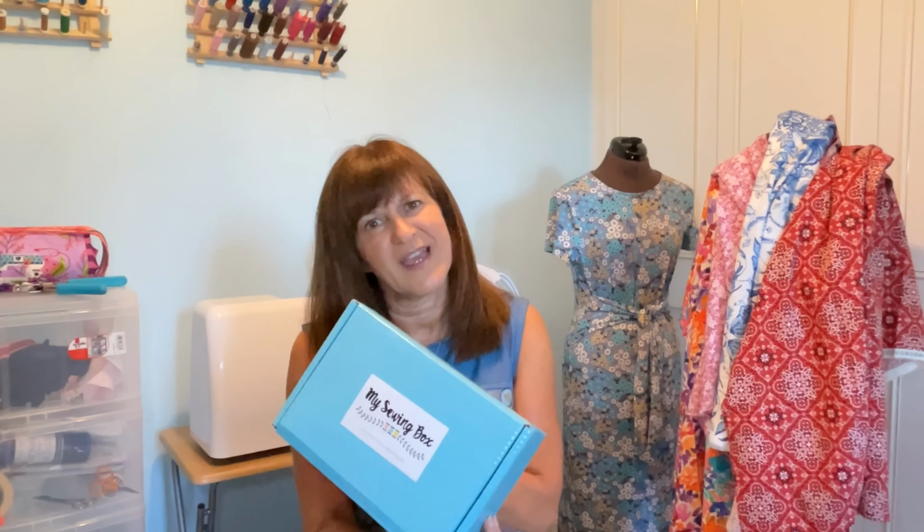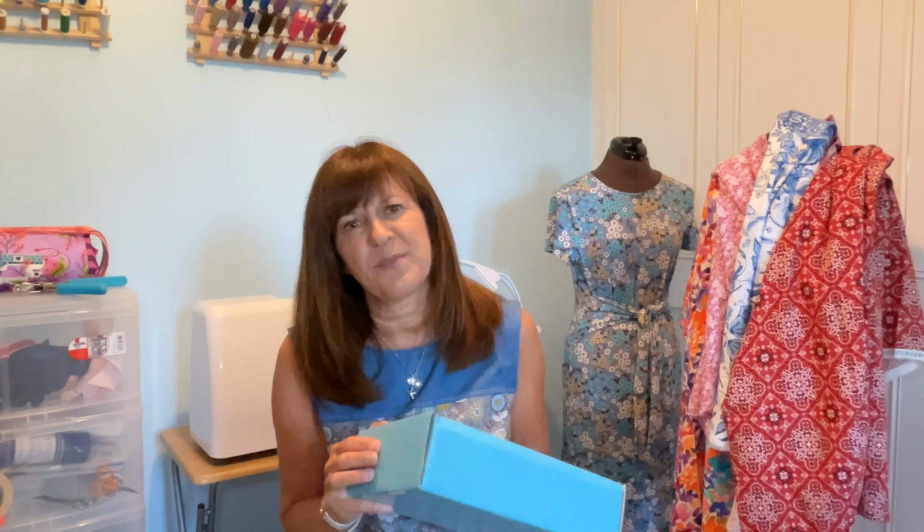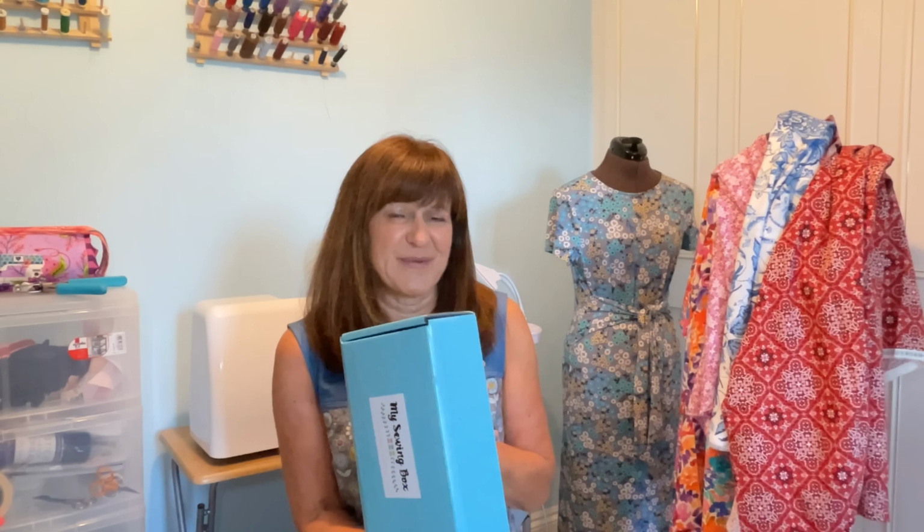Just after I came back from holiday, I had my first box, my new subscription box from My Sewing Box in Bournemouth, now in Dorset. Now this is a local company to me. They're a mother and daughter business and I felt I wanted to support them. So I've said goodbye to my Beyond the Pink Door boxes. I've loved them, but I'm now going to go with My Sewing Box. And I have to admit, I have peeked to see what was in it, because basically I couldn't wait.